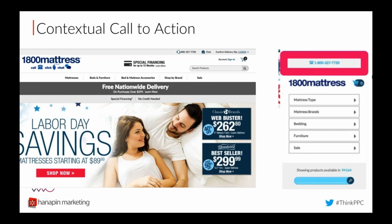So here, this is a great example where a popular American bedding retailer, 1800 Mattresses, has cracked the contextual call to action. On the left side is the desktop website, which is more or less, in my opinion, cluttered. There are many call to actions, there are offers lying around, and there are different pages and navigation which is cluttered.